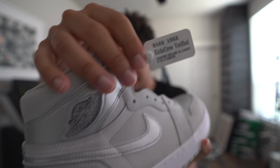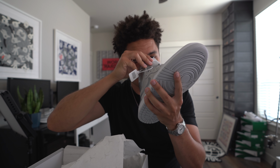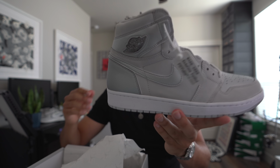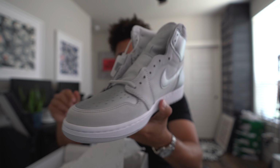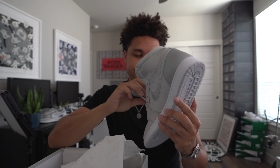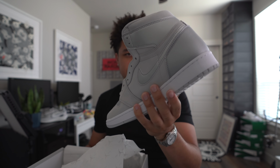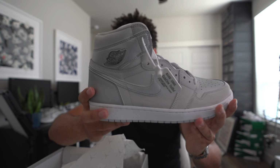I mean, this colorway is so sweet, and I'm still kind of surprised that resale isn't higher. But that's kind of a good thing, because if you want them, you can scoop them for a decent price. Now, I would say in the future, these are probably going to go up a lot, but this silhouette overall is just so beautiful, and it really mimics that OG look. The quality on this is phenomenal.